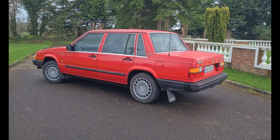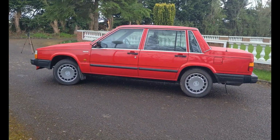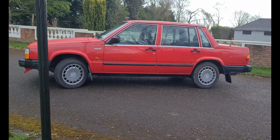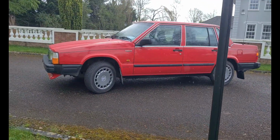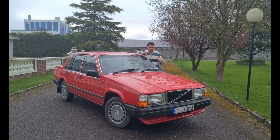So what did that mean in terms of actual production? It means the body is fully galvanized, so no rust. Very important in Scandinavian countries where they use a huge amount of salt during the winter months, and also in the all-important North American market, again, where certain states use a huge amount of salt during the winter months.